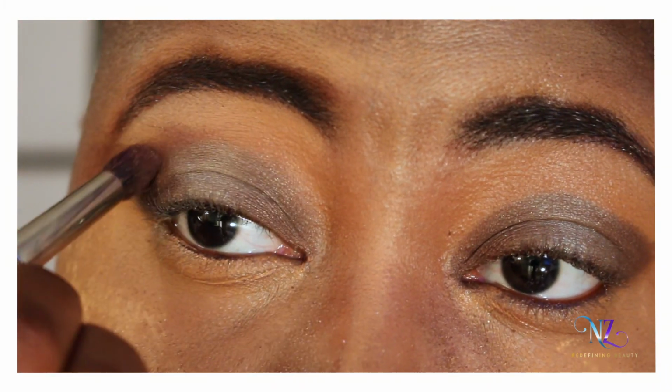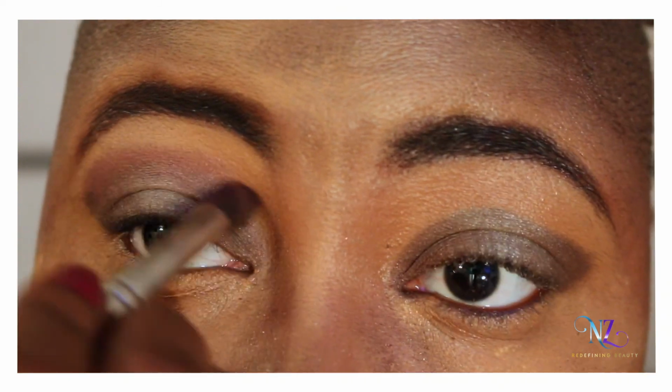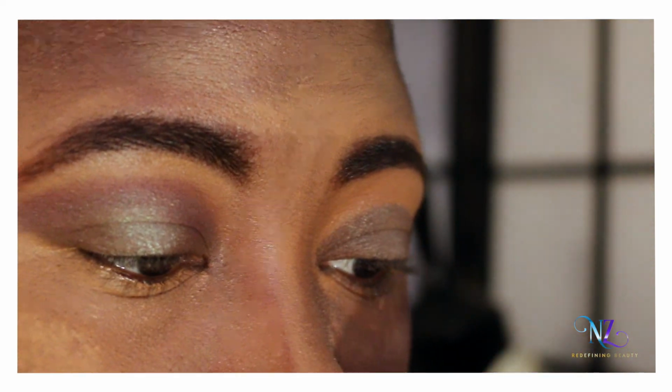I'm just blending out the crease right now with a brown shadow. It has a bit of a reddish purple undertone to it with a little bit of gold, which will help to bring the whole look together.